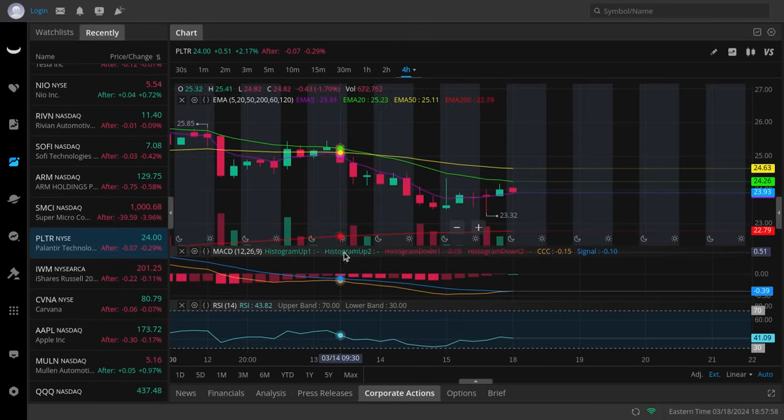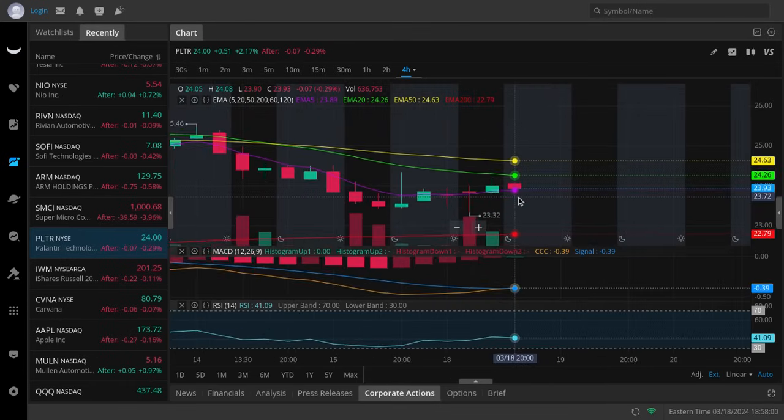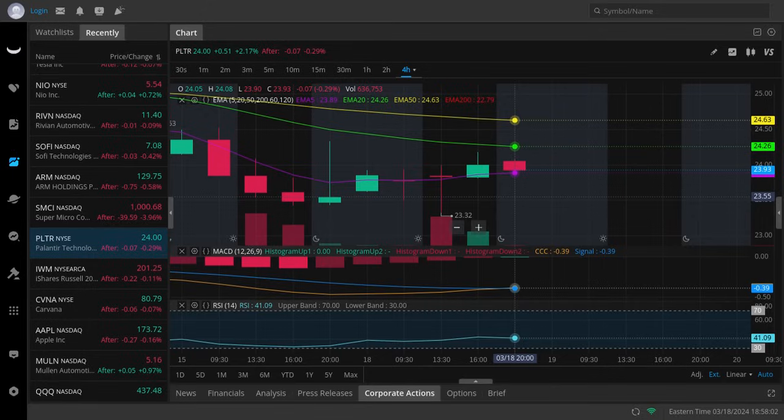For Palantir, still looking decent, still holding up. It could push a little bit more with watch resistance at 24.26 and then 24.6. Somewhere at these levels, it's going to pop a bit, then reject, or reject from up here. So we'll just have to see how it does.